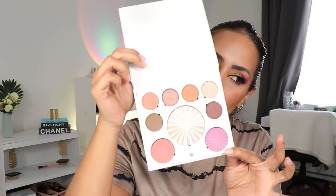Oh my goodness. We're gonna get into some of the Ofra palettes. I have these here. The Hot Mess Mama palette. This is my girl Rhonda's palette in collab with them. I've dipped into every single shade and she's starting to look gross when you really look at it, girl. She stays.